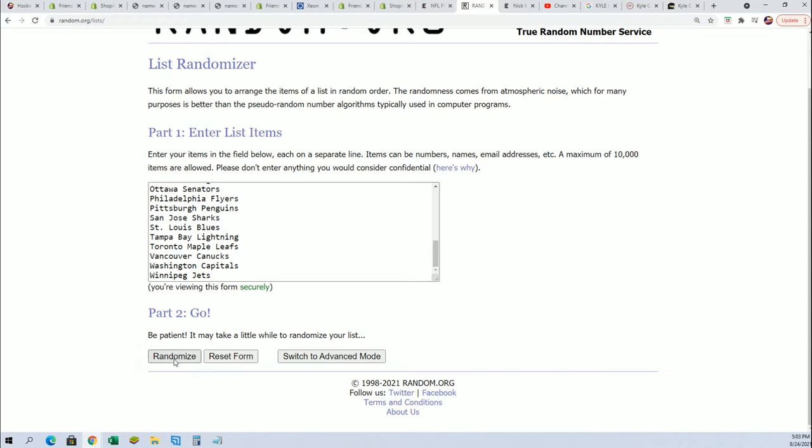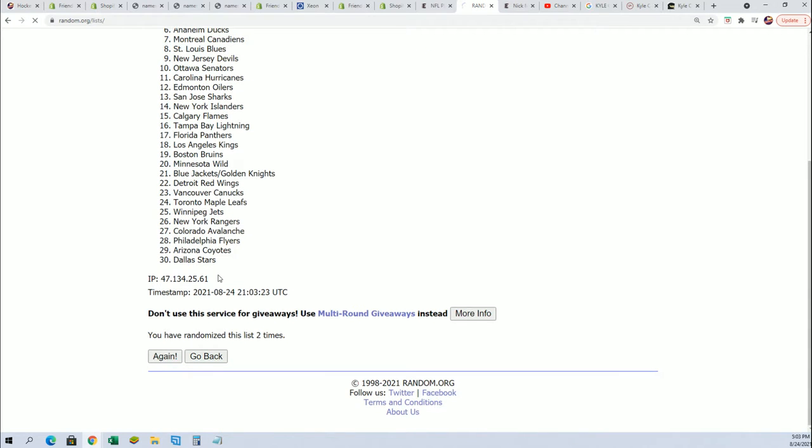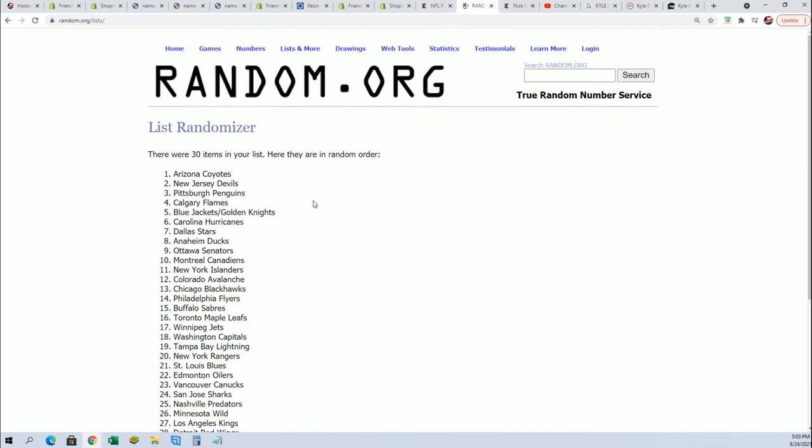The hockey helmet breaks. A mini helmet. Lucky number 7.